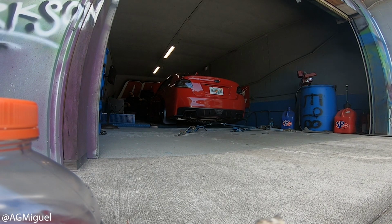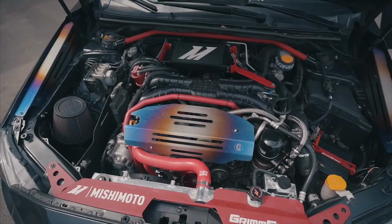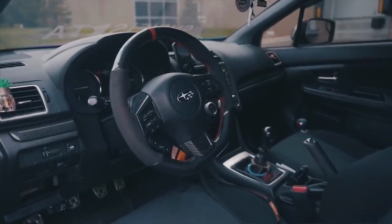2015 WRX. So you've maxed out your stock turbo, you've got all the bolt-ons in the world, you've got your upgraded brakes, you've got your ethanol tune. Now, at this point, you're gonna be sitting anywhere from the $5,500 range to the $7,500 range. So you're gonna have some pretty good money invested into your vehicle, and you're thinking, what's next? What do I have to plan for?